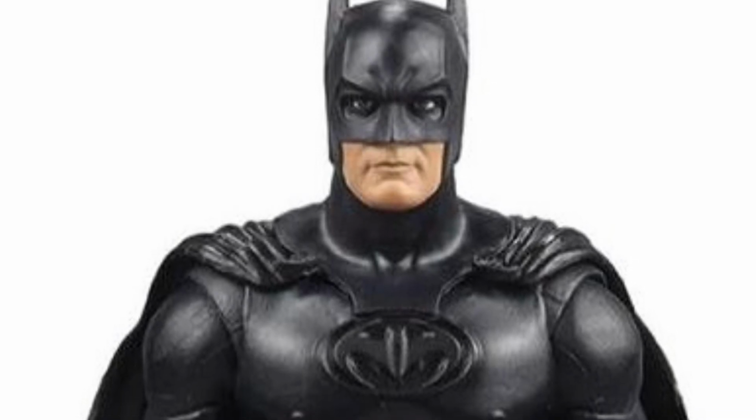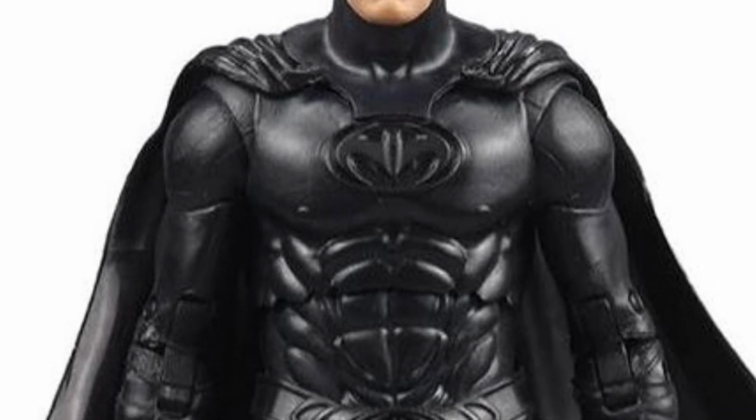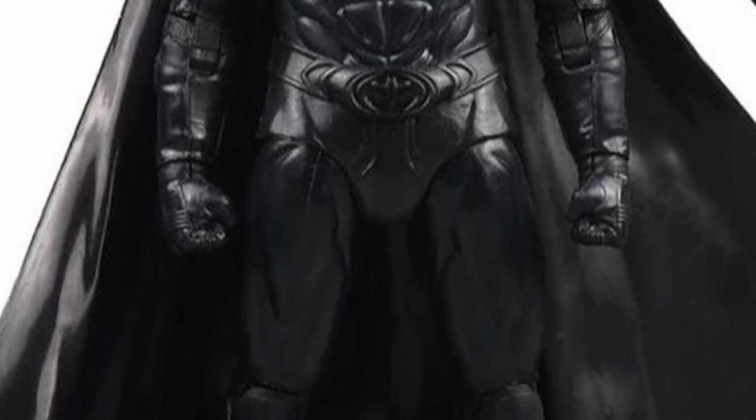And one thing about this particular figure, I can't help but notice that the cape appears to maybe be made out of some kind of PVC, perhaps. It doesn't look like cloth to me, which is a bit of a surprise because the Keaton figure before this had a cloth cape.